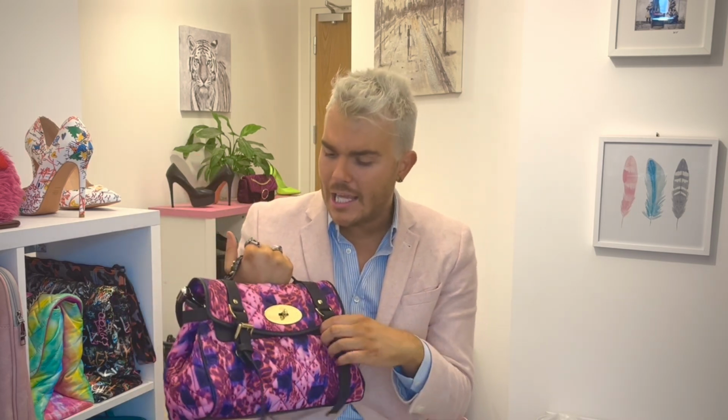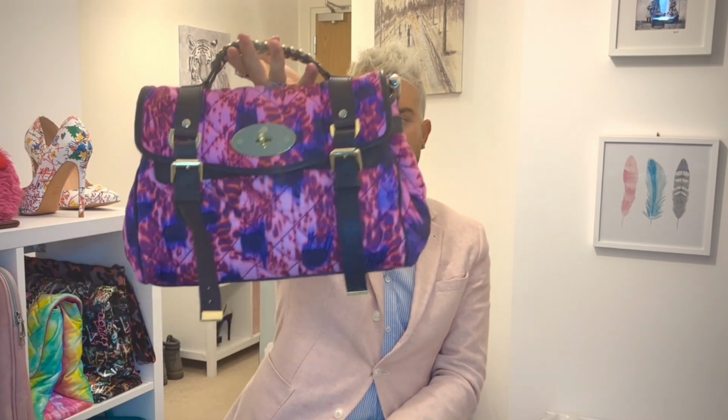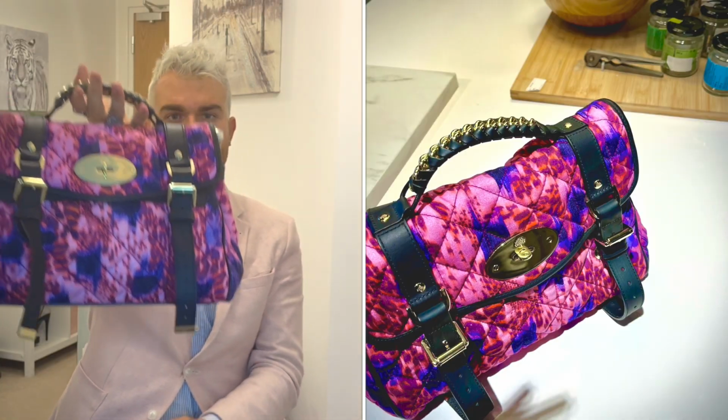Not in the kind of hip pincher type of shoulder bag. Long shoulder, fair enough. I wouldn't wear it like that, but I've also worn it crossbody. Who am I? I never wear bags crossbody. I've worn this crossbody and I liked it. I do tend to wear it top handle though. If I'm honest, I love the detailing, I love the black leather, I love the vibrancy of it, the pink, the purple. It's absolutely stunning.